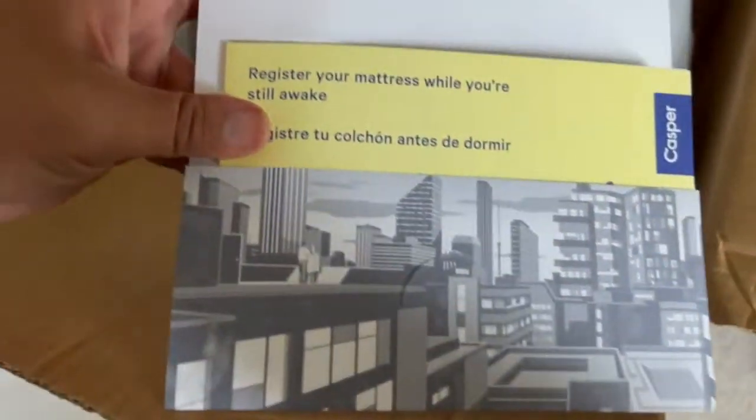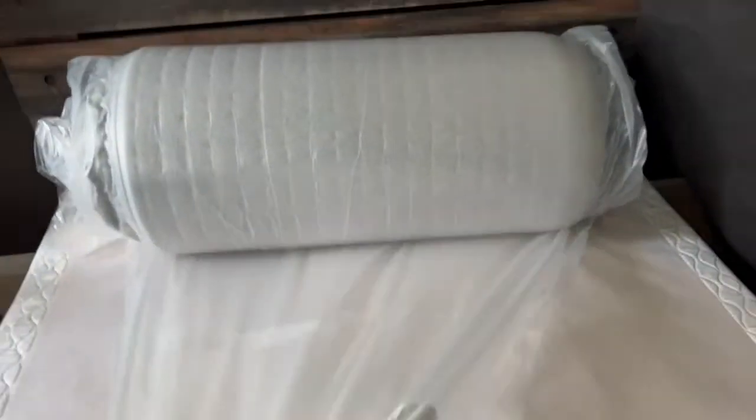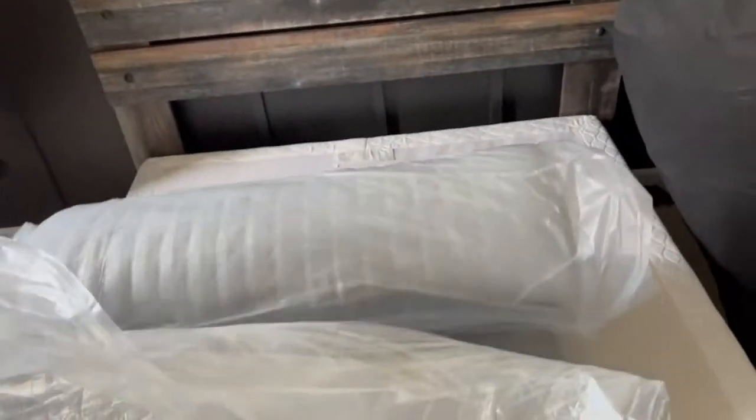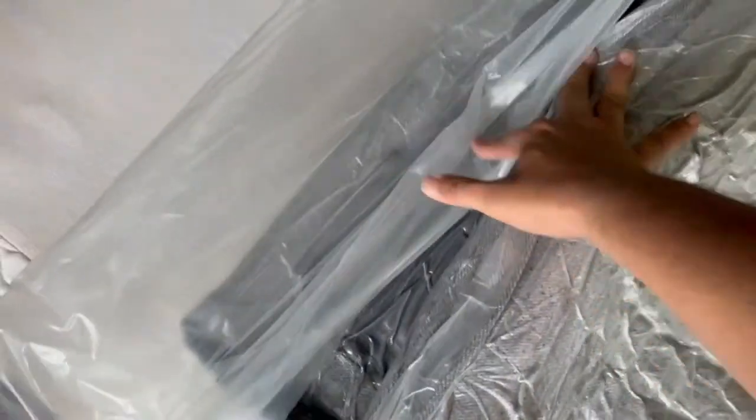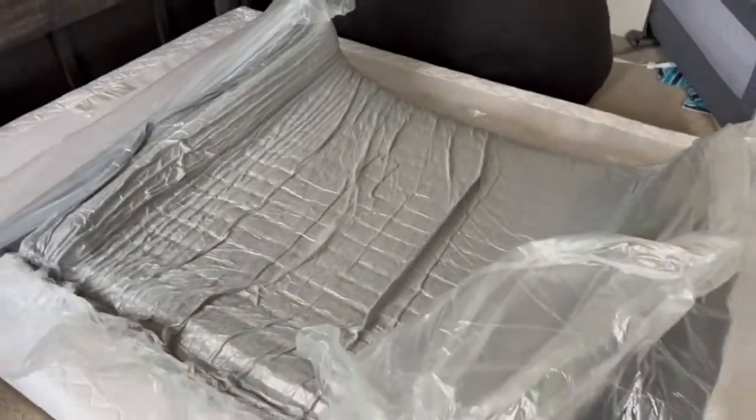One tip that I have for you, especially when you get yours, there's actually a seam that you can pull from, and then you can start rolling it out, so you won't have to actually cut the plastic at this point, which is nice. So I just cut it. I just grabbed it from one end, started rolling it to the other side until it was fully out, and then it actually folds out, so you get this nice queen size mattress.